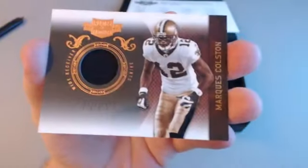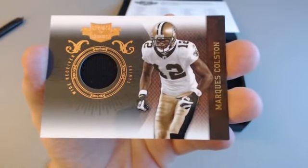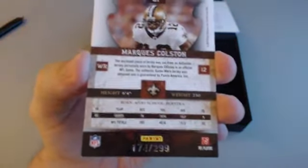And our last hit will be a Marcus Colston, who needs to pick up the slack this year now that Old Graham's gone. Christopher Lambert. Nice Colston patch, numbered to $2.99.